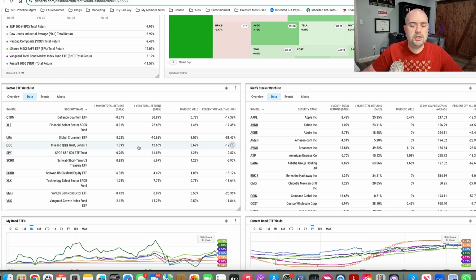Let's see, QQQ, that just follows the NASDAQ, so that's 12% from its all-time highs, which has come back a tremendous amount, right? It was down over 20% from the highs, from the February highs of this year, and it happened so fast that now we are rebounding from there. The S&P 500, the SPY, is down about 10% from its all-time highs, but over a 1-year period, it is still up just about 12%. This is the Schwab US Dividend ETF.